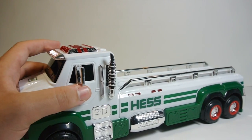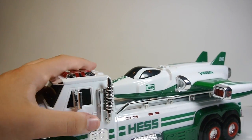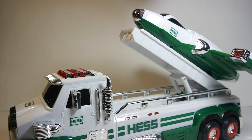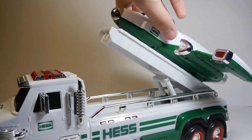But what's so very cool about this is if you take the jet, like so, you wind its wheels up on there, and then I press the button. That's just an awesome sight to behold, and then the jet takes off the truck, and it's just awesome.